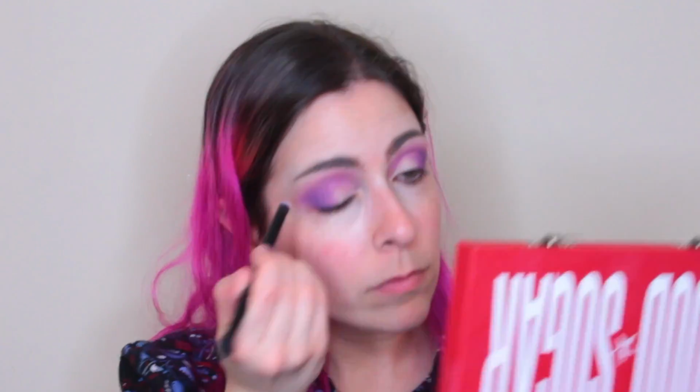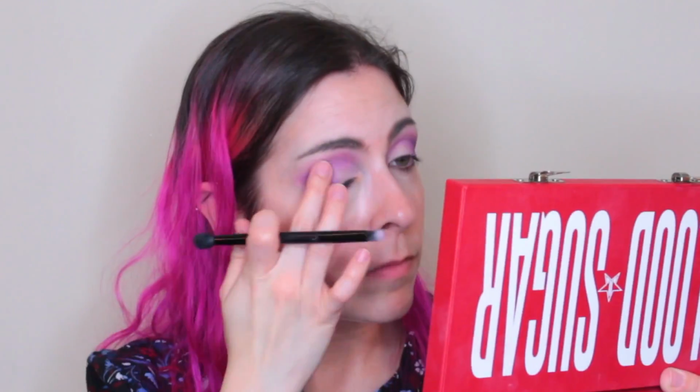I was going to add a little bit of shimmer on top, but I like the way that this all matte look is going. So I'm going to mix the shades Glucose and Sugarcane and put them where I don't have eyeshadow. Okay, and that's literally it.